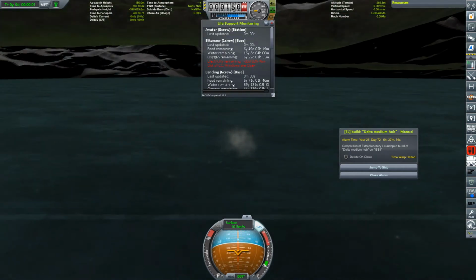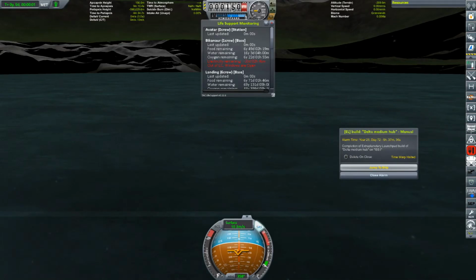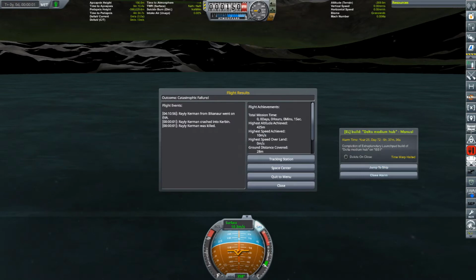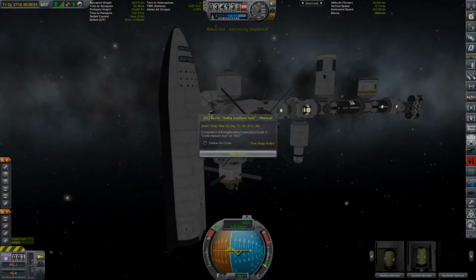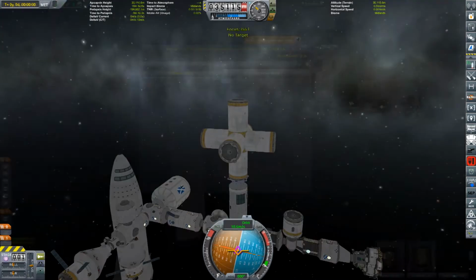And yeah, so there is more than a little problem with this base that I need to fix. So I decide to recover the entire thing and just leave it. The reason that I decided this is basically because there was nothing I could do with it. It saved right after that Kerbal died, so these things happen. Kerbals die in a lot of my videos.